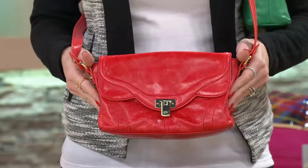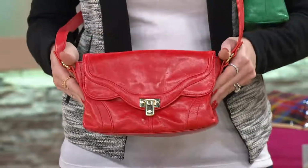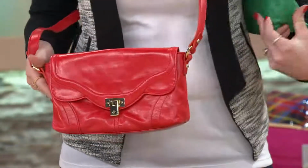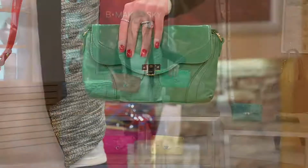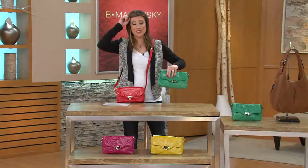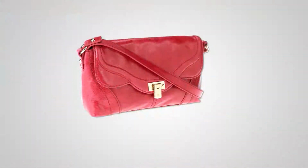The easy pay disappears at the end of the day, and there's not a lot of these left to go around. So here it is in the watermelon. Here it is in the meadow. We've got citron and we've got raspberry. Last call in the citron, just a few more remaining in that raspberry.